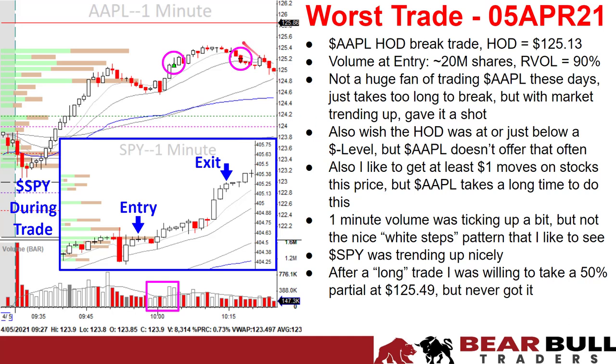And you can see the SPY never gave up, and actually we got a nice pop here. But Apple wouldn't respond to that, which I actually thought was a bit odd. But it came back down. I got out exactly at my entry point at 125.14 and stopped out at break even. So those are my best and worst trades.